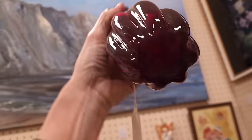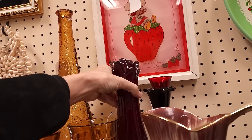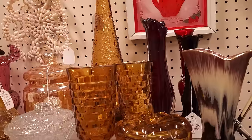Looking at it through the light just to see that true color. It is a ruby red, but it's cased. $32. I'm gonna leave it for now, but that's the cool thing about an antique mall: the items are usually here when you come back a few days later, if you saw something that was just calling you. So I can do a little research, and if it's worth it, I can come back and get it.